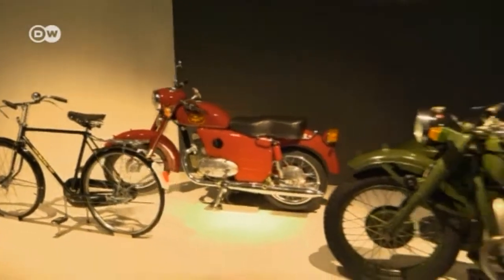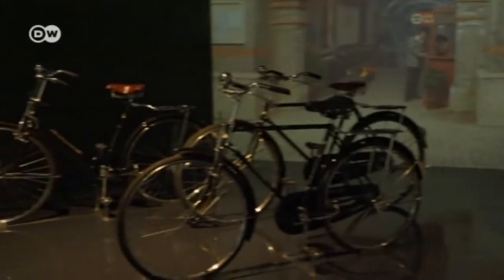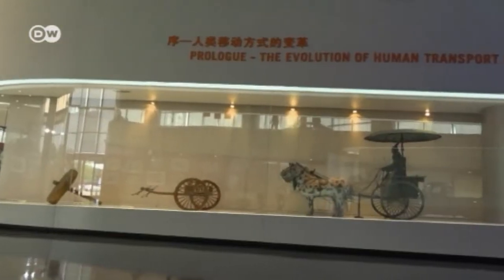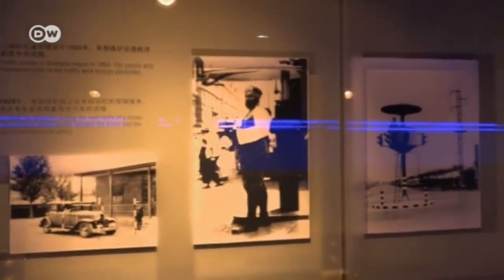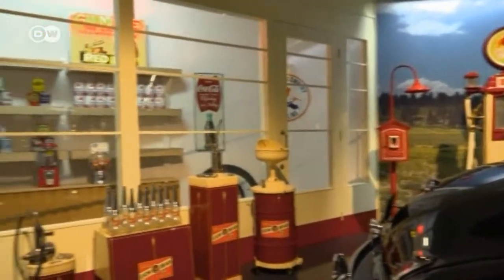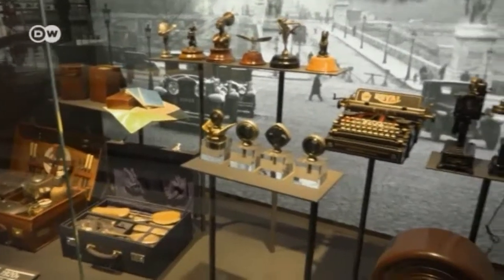Of course, Chinese transportation is inconceivable without motorcycles and bicycles. You have to look hard to find Chinese cars in the Shanghai Auto Museum. The Chinese auto industry is simply not as big as the European or American, but this museum offers a fascinating array of exhibits and a very thorough overview of automotive history.